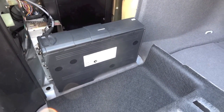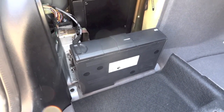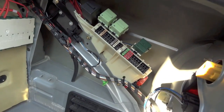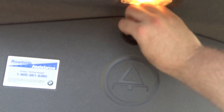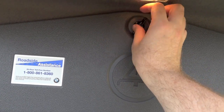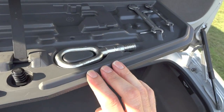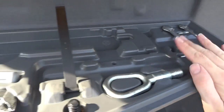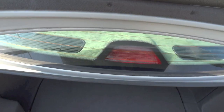I emailed the original owner. He said he's had this CD changer replaced twice, so I'm not sure exactly what the problem is with it, and honestly don't really care. Back here, fuses and such, and that's about it. Here's the toolkit, which has most of the tools but not all of them. There's a few missing there. Tow hook attachment, a couple of crescent wrenches, pliers, screwdriver. I'm really not sure what goes here, but anyway, if I ever need it, I guess I'll find out.